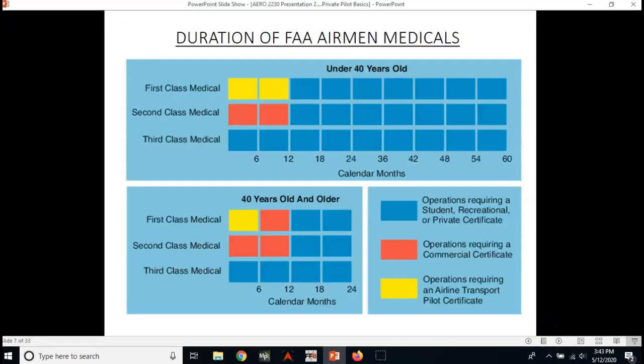As you can see in this next slide, the duration of a medical certificate varies depending on the class of the certificate and the age of the pilot. And it's important to note that a medical certificate doesn't expire. The privileges of the medical certificate expire. So for the pilot under the age of 40, shown at the top of this slide, first class and second class medical privileges last for 12 months. After those 12 months expire, the first class or second class medical reverts to third class privileges for up to 60 months total.